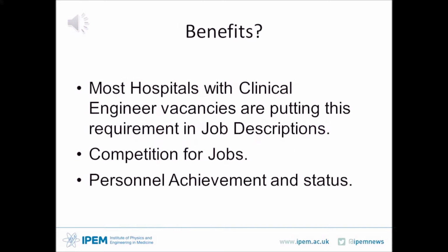So what are the benefits to me of being registered as a clinical engineer in the UK? In addition to the patient safety benefits, the risk reduction and arguably the higher quality workforce, some of the personal benefits to the applicant are: many of the hospitals today with clinical engineering vacancies are putting this as a mandatory requirement in job descriptions, hence there's greater competition for jobs. There's also the personal achievement and status benefits that would come with having registration.